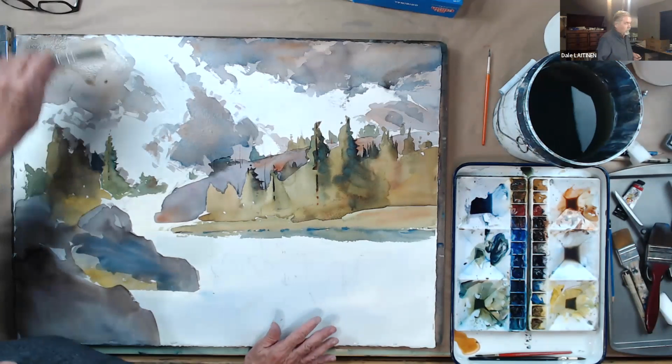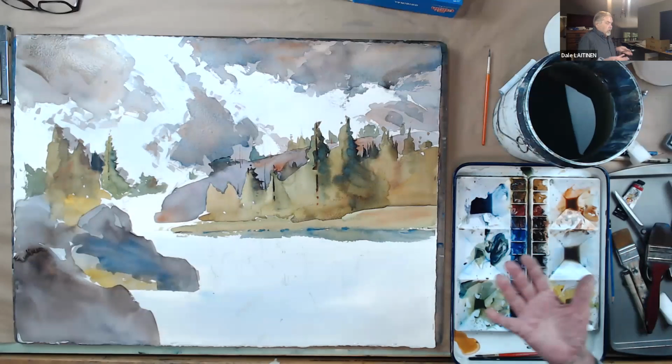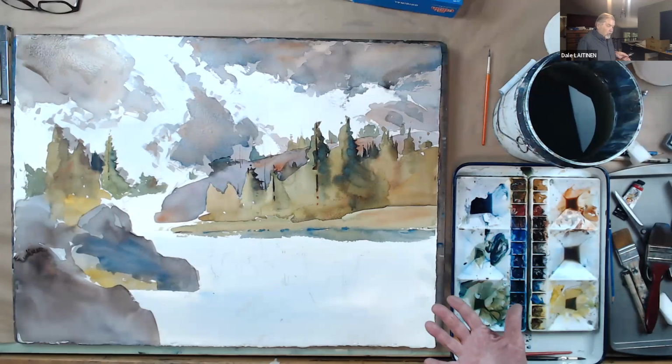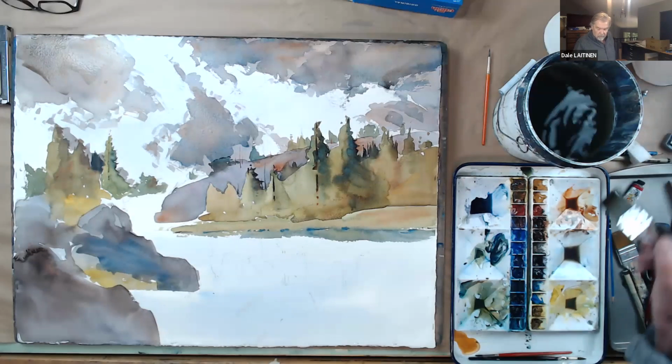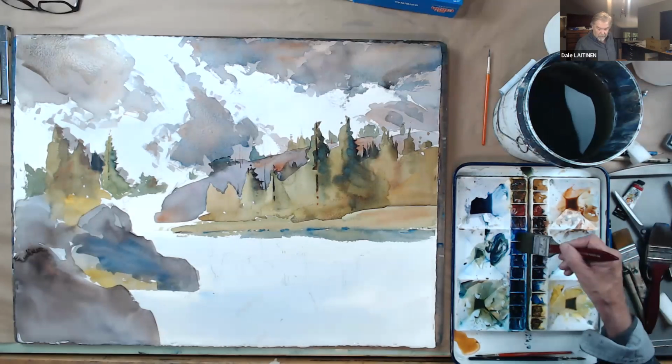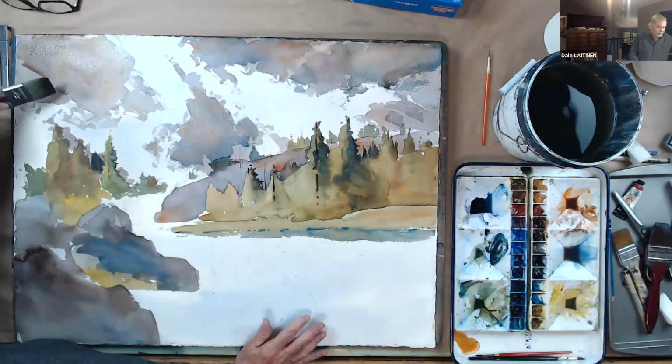I don't use a lot because too much yellow will turn everything green. So the yellow ochre is more of a neutral yellow. So it works quite well in this way. So just a very faint bit.